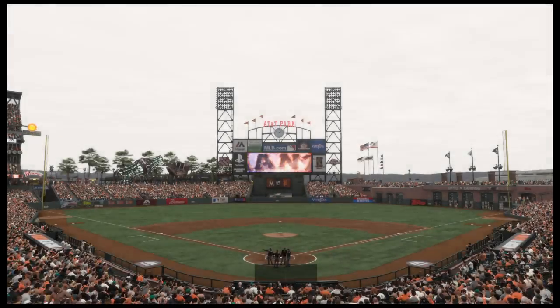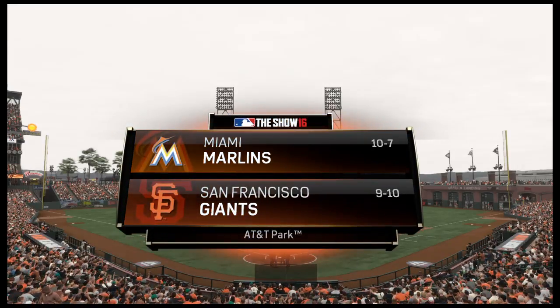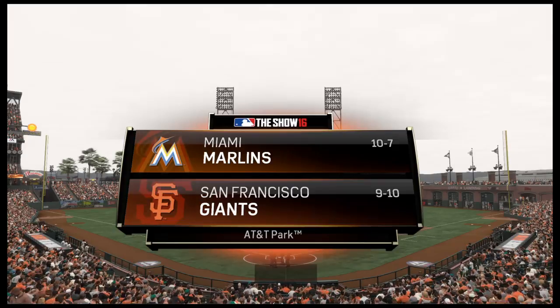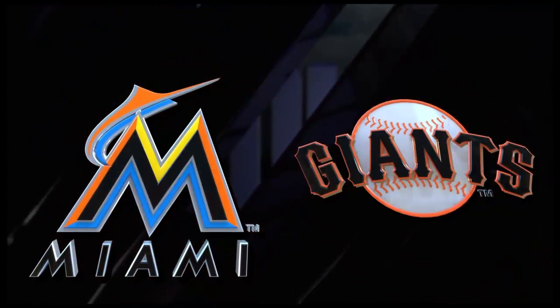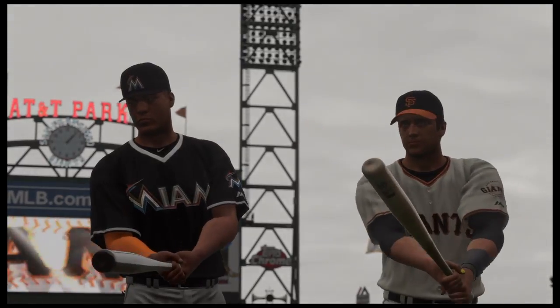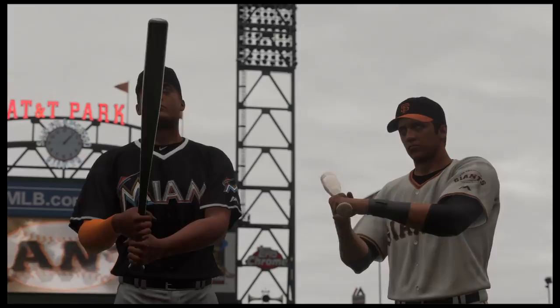Sunday afternoon baseball on the show as we welcome you inside AT&T Park in San Francisco. Today, the finale of this 3-game weekend series between the Miami Marlins and the San Francisco Giants. Stanton and Posey ready to slug it out right after this.